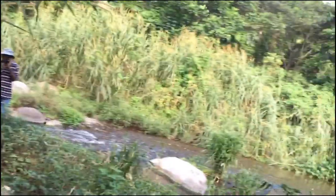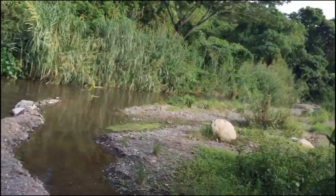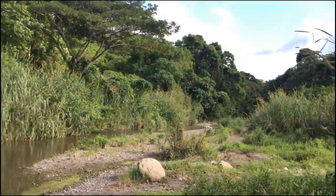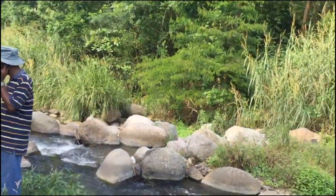And very big. I'm surprised. I actually thought it was smaller than it actually is. This is a very big piece of land, and we're only just seeing a little piece of it right now. So definitely a lot of potential here.